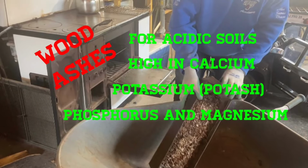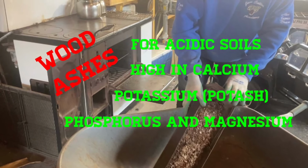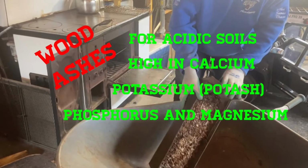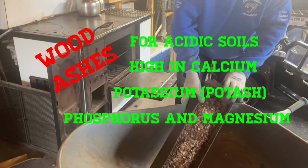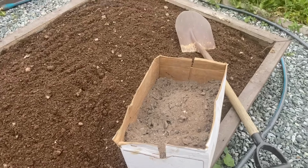Wood ashes as an amendment for soil is great for soils that are acidic, like the soil that's here in Newfoundland and Labrador. Wood ashes also contain potassium, phosphorus, and magnesium, and therefore is an excellent natural fertilizer.